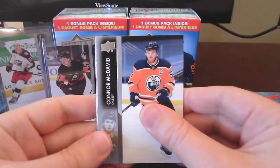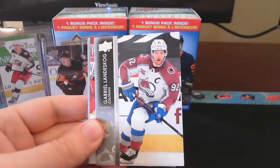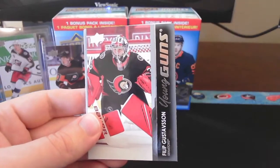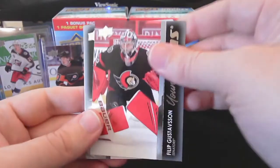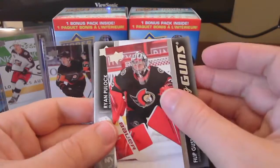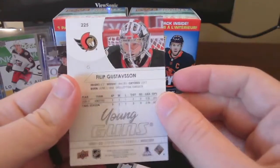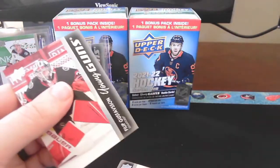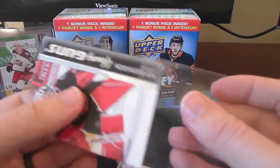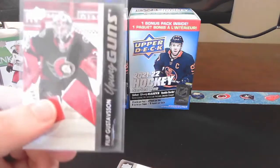Let's see here. We start off with a base card of Connor McDavid. Landeskog. Ooh, we get a young gun. Philip Gustafsson out of the Ottawa Senators here. Very nice. So that might be our one and only young gun of this box. We'll see. We still have three packs to go after this. So we'll go ahead and sleeve and top load this up.